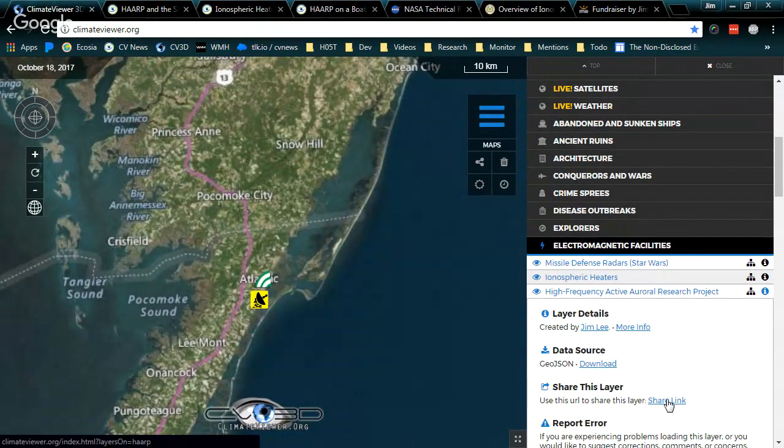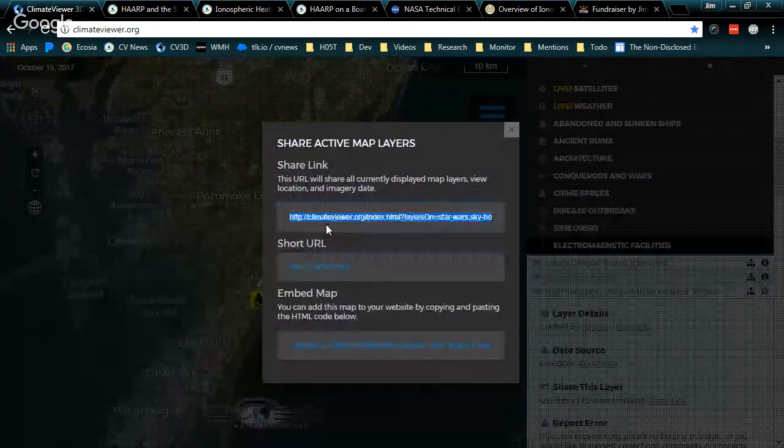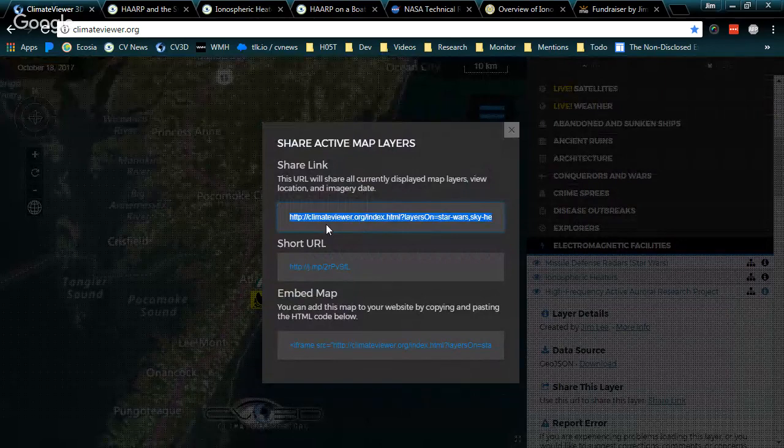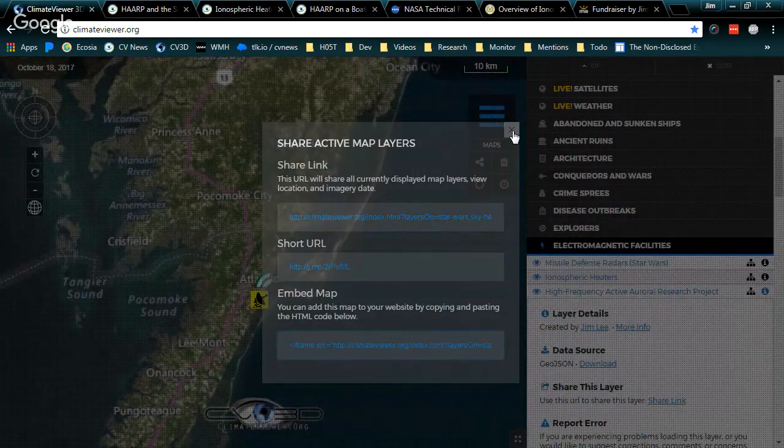Share this layer. These links will actually share just that layer. If you want to create a custom map, you show what's on the screen and turn on every layer you like, you click the share button here, and it'll give you a link that turns on everything you currently have on and puts the screen where your screen is now. Whoa. You can even embed it on a website. So that's what I'm making here. That's why I made the map.